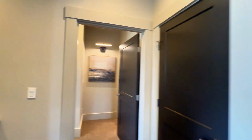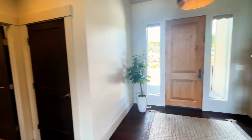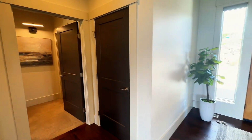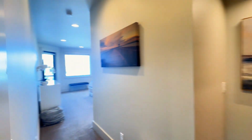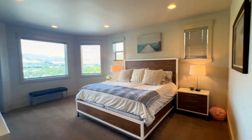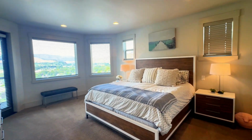I'm going to back up real quick here. So here's the backside of the front door of the entry, and there is also a little coat closet here. Okay, this is the primary. We'll head down to the actual bedroom itself. So very large in size. That's a king size bed.